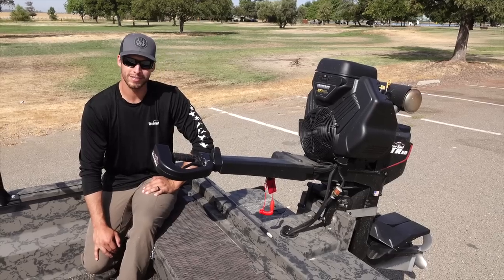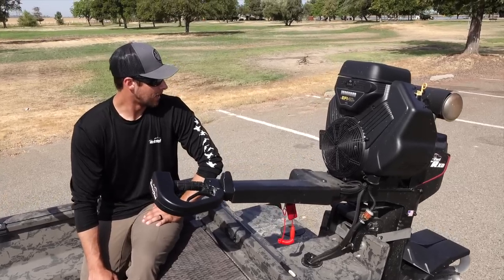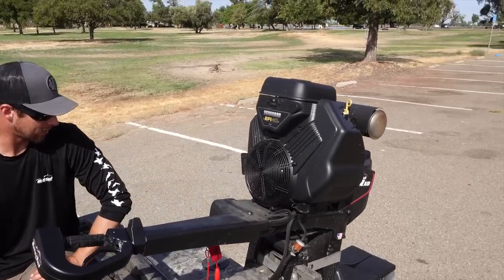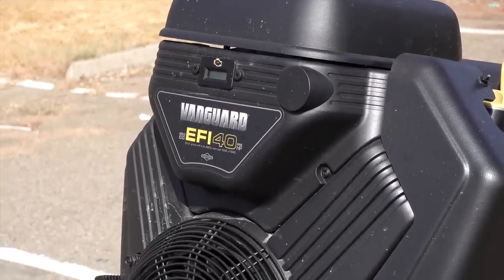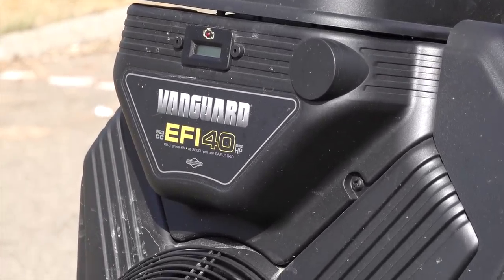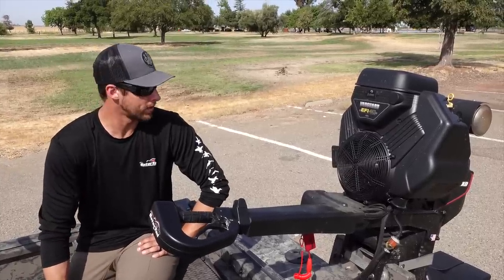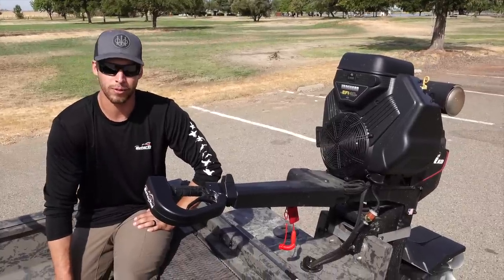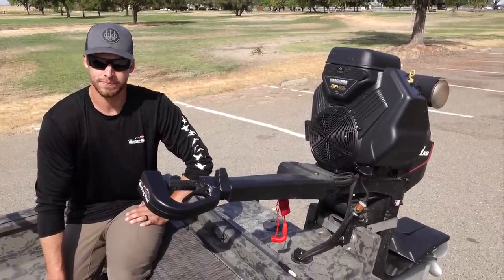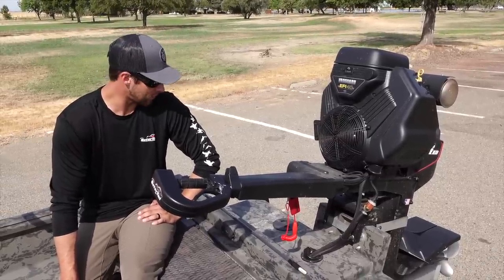We got a 40 horse, as Titus mentioned already. It's a Briggs & Stratton Vanguard, fuel injected. This thing runs amazing. It's so smooth, got plenty of power. So me and Titus had our phones out with a speedometer, and with just the two of us, no gear or anything like that, we're going 30 miles an hour, which is great. That's plenty fast for what we're doing.